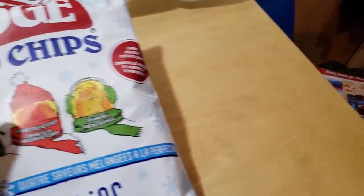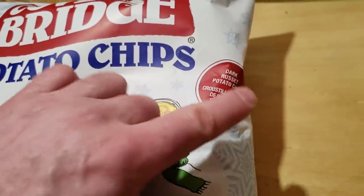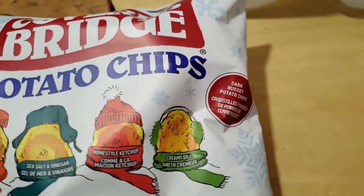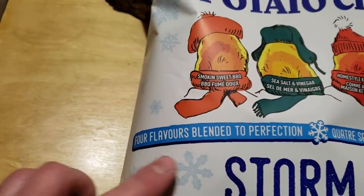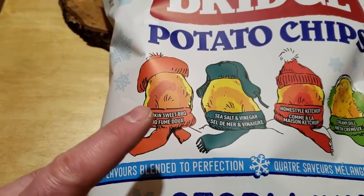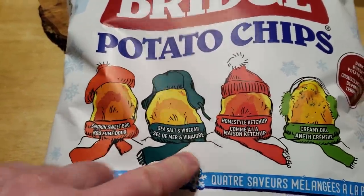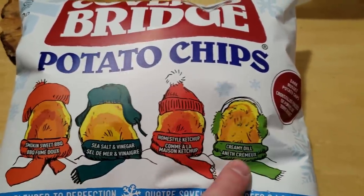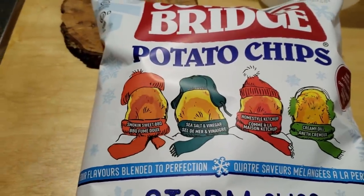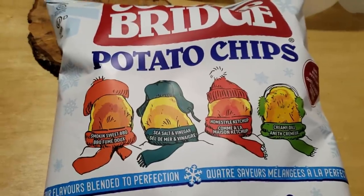Anyways, like I said, highly recommended, so I'm going to give them a try. I have no idea what these are going to taste like. They're actually made with dark russet potatoes, and here are the four flavors. Okay, this is the four flavors blended together: smoke and sweet barbecue, sea salt and vinegar, home style ketchup, and creamy dill. I'm not sure what that's going to taste like together, but we're going to find out.